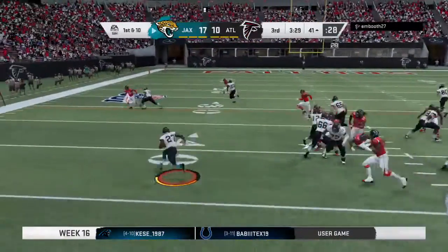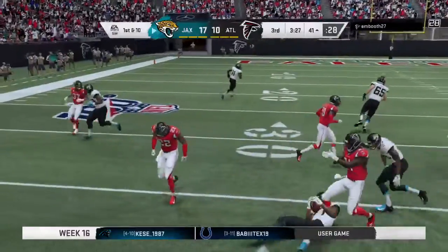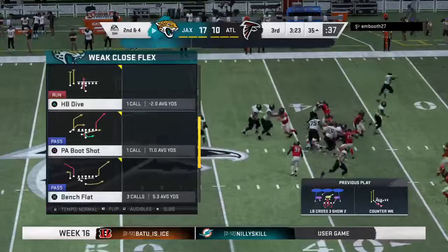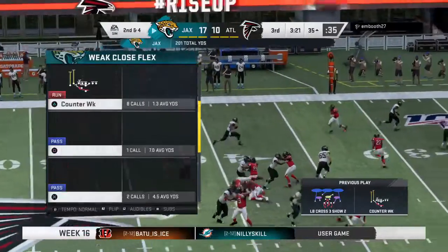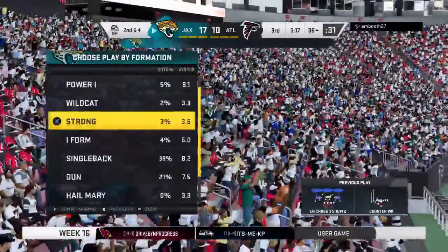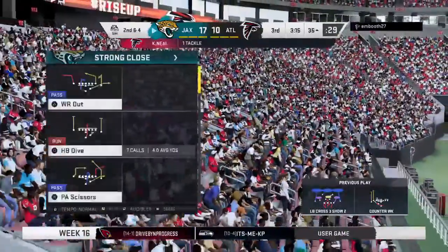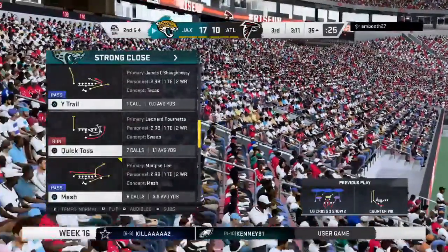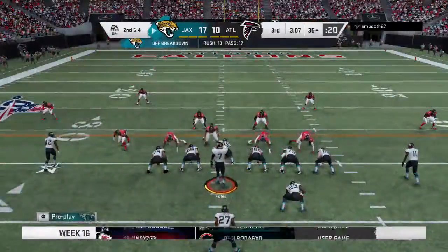Trying to get the run game going. This is Fournette. It's a 6-yard gain on the ground, and that'll make it 2nd and 4. Despite the blitz, they're still able to pick up a nice solid gain. The disadvantage of blitzing often alters the normal spacing and run fits and leaves creases like they were able to exploit right there. 6 yards on that last play.